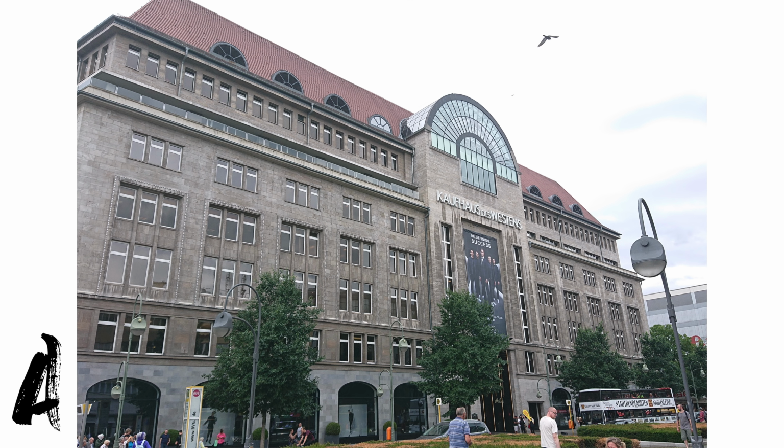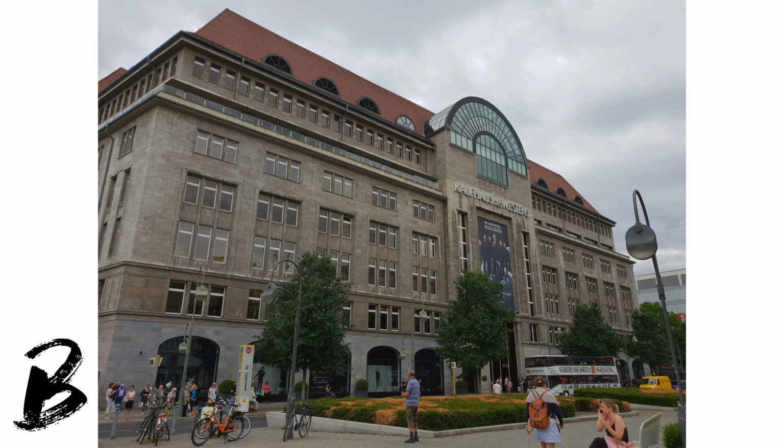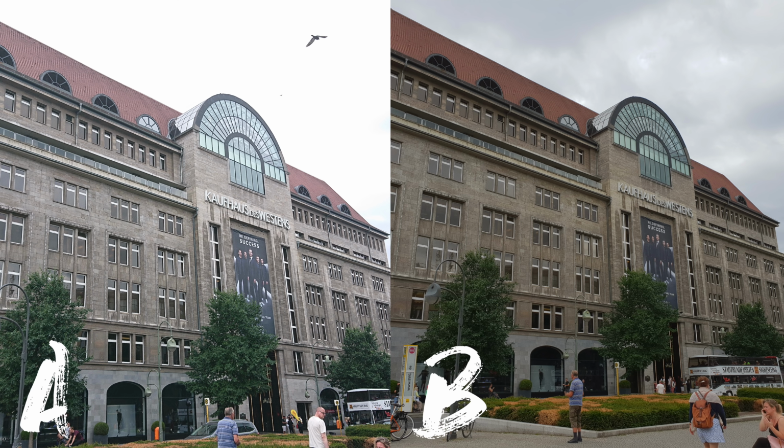Here we have an outdoor shot of a building on a cloudy day. This surprised me a lot how there can be such a big difference between the two cameras. There's a huge difference in exposure. Also make sure to look at the saturation, the dynamic range, and the sharpening.